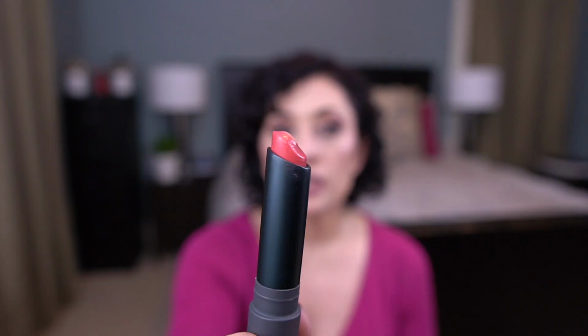Okay, the next lip product, because again, I have so many lip products, is the Bite Beauty Lush Lip Tint in the shade Juice. And this is what this looks like.